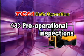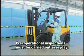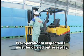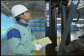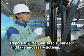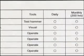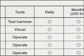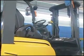Next, there are some pre-operational inspections to conduct. Pre-operational inspections must be carried out by the vehicle's operator before beginning operation. Using the pre-operational inspection checklist, conduct the inspection and record the results. When anything irregular is found, report immediately to the supervisor and he or she will take the necessary actions. In this visual information, we'll take a look at some of the main items to be inspected.